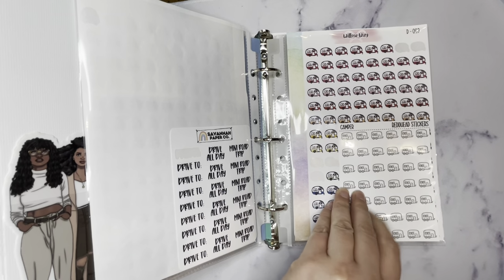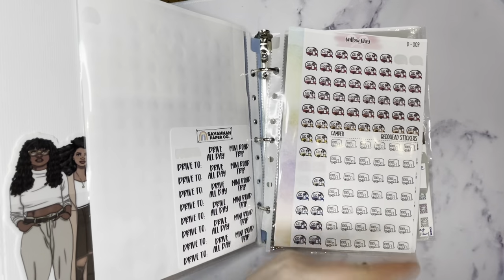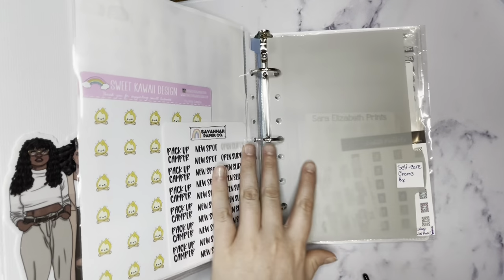The camper scripts. Oh my, how do I keep saying scripts? Doodles. I love them. They're so cute. This is not my camper. This is basically a travel trailer. Mine's a big fifth wheel, but it's still cute. I'll take it.